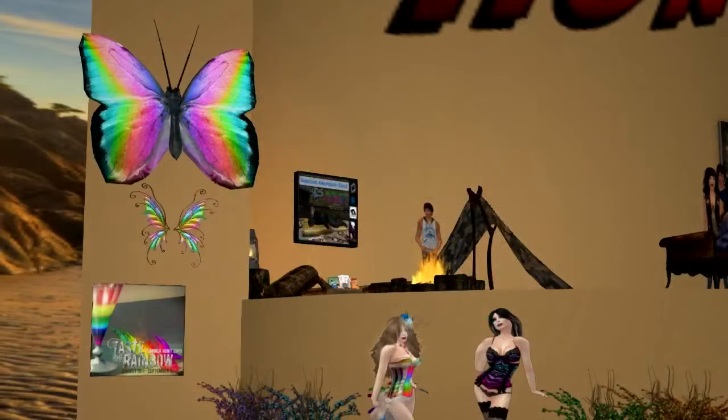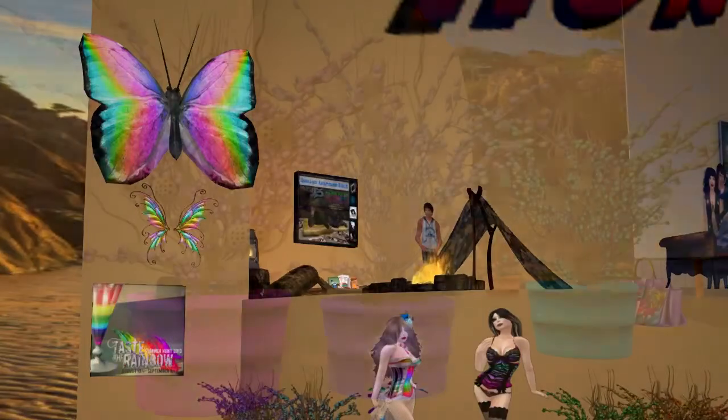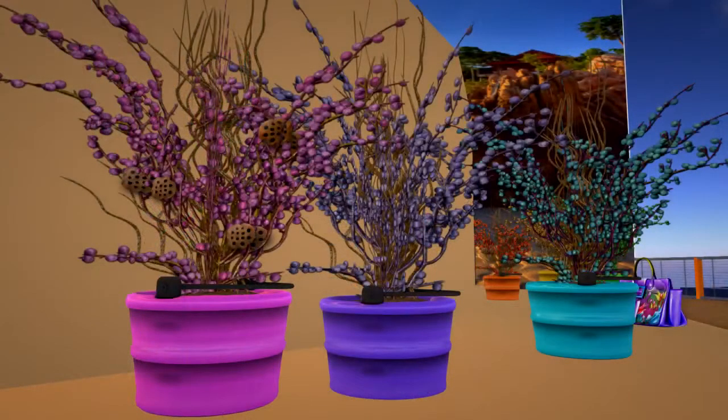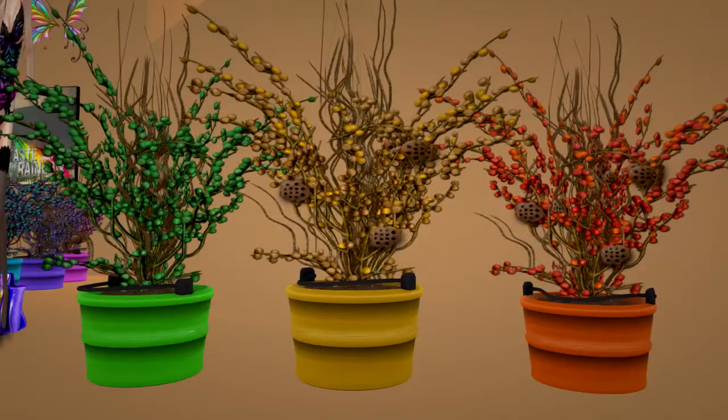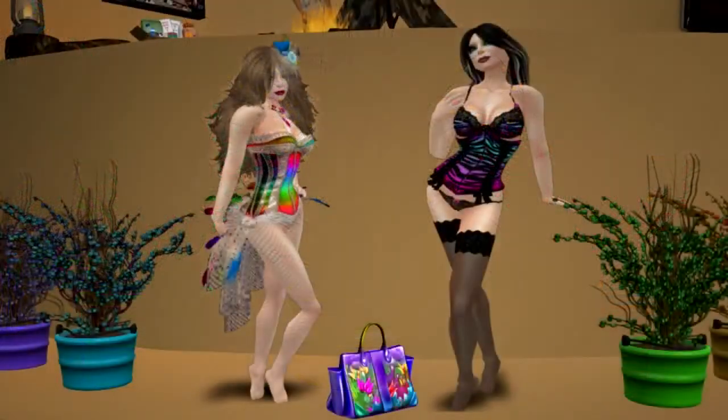In front, we have a whole mess of things. The gift from Chic Buildings is this whole set of rainbow planters and berries. And they come in all these great colors, so this is going to be something that will coordinate for you, I'm sure. I only picked out a couple of items of clothing.